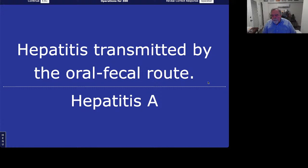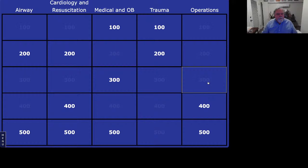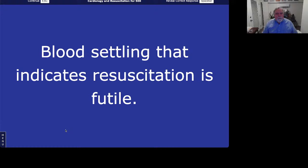All right, so my last one, let me look through. I had a request here. Cardiology for 500. I think we did 400. For some reason, it didn't change. Ooh. Blood settling that indicates resuscitation is futile. I think this is important. We talk a lot about how to resuscitate, but when not to resuscitate. So that's why I put this in here. Blood settling that indicates resuscitation is futile.